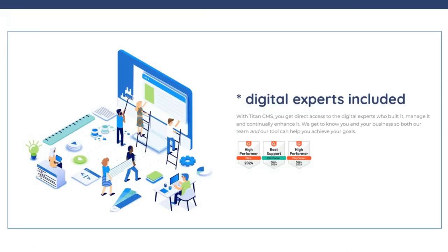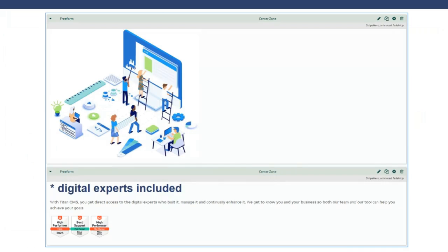Another example might be on our homepage, we have an image and then text, digital experts included. How do you build that currently? Well, you go into freeform and put 2 freeforms stacked next to each other. And then you have to apply the stripe hero up above, animated, and fade up. So if you put those 3 things in there, then it all works. So these are all client-specific behaviors. That's, to use a programming word, a bit of an abstraction as to how you get this stuff to display.